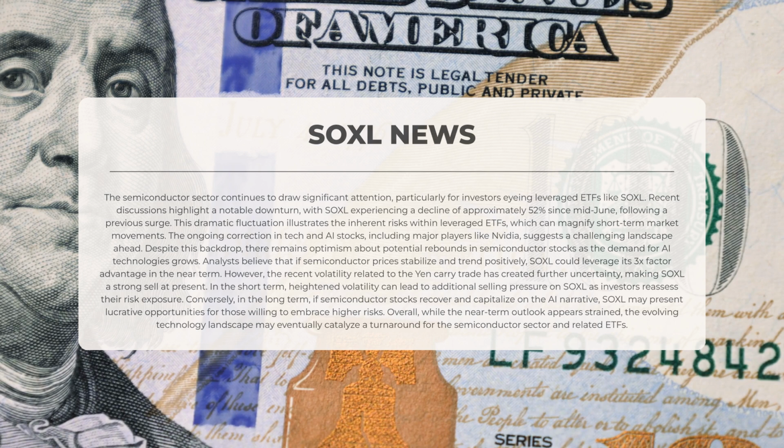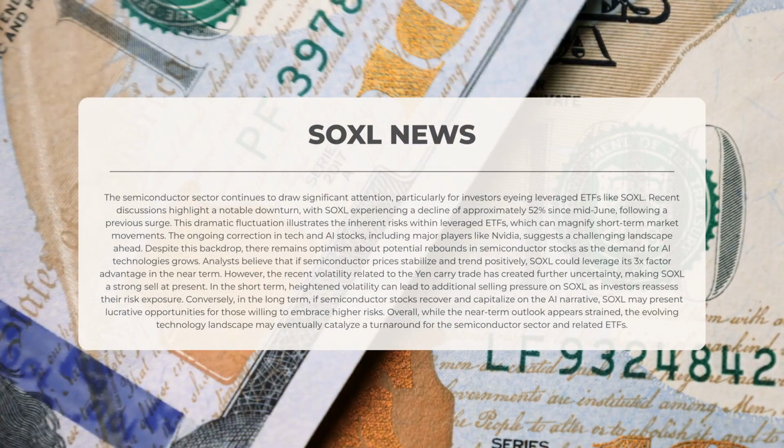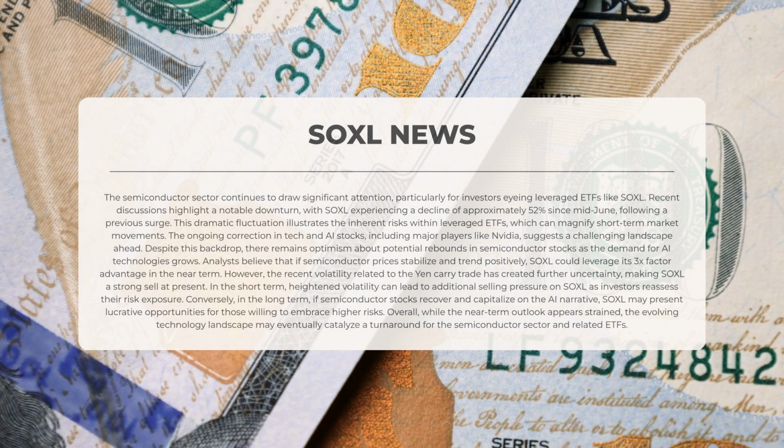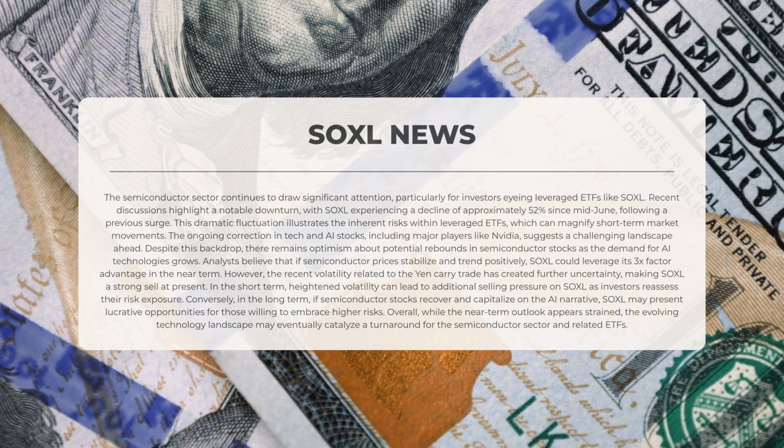Despite this backdrop, there remains optimism about potential rebounds in semiconductor stocks as the demand for artificial intelligence technologies grows. Analysts believe that if semiconductor prices stabilize and trend positively, SOXL could leverage its 3x factor advantage in the near term. However, the recent volatility related to the yen carry trade has created further uncertainty, making SOXL a strong sell at present. In the short term, heightened volatility can lead to additional selling pressure on SOXL as investors reassess their risk exposure.